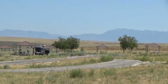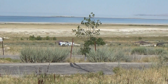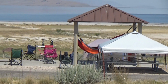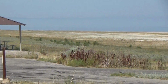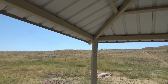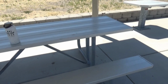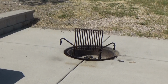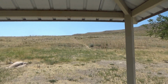There are 3 campgrounds, all of which are on the north side of the island, and none of them have any hookups at all. There is a dump station on the way out of the campground. I'm not camping here. This is just a shaded rest stop for me. Well, they have a nice table and a grill. So make sure you're bringing plenty of water with you.